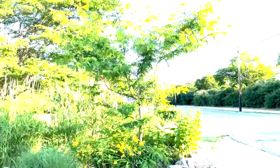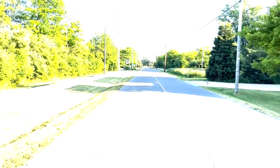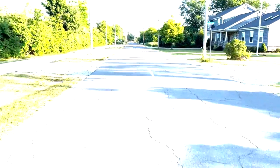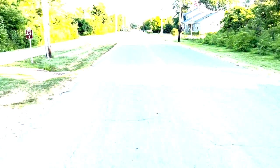All right, we're entering Hazards. All these little homes here are for rent. All right, that's the bar. That's the actual, and the outside bar. Take a right. So just taking a little ride down the road. We just left Hazards. Now we're going to go down a little bit further, and we'll go to the general store. If you're ever looking for some good pizza, that's a great place to get it.